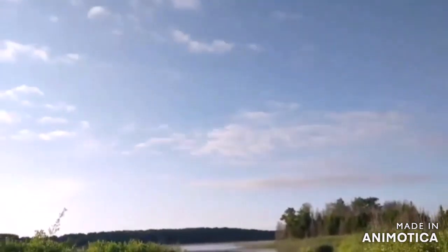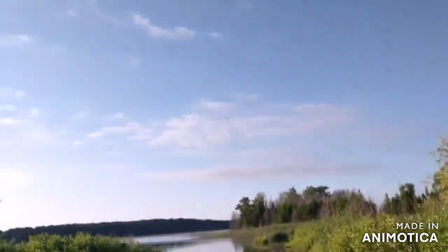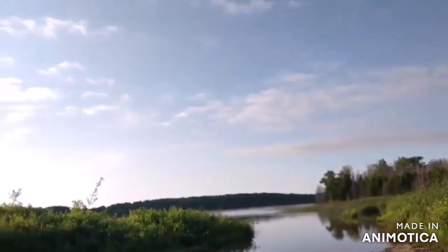Alright guys, we are at my secret bass fishing spot here in this little inland lake. So, like I said, I can catch big bass right off this boat launch right here. And these guys love dew worms. So, that's what we're going to be using tonight for bait.